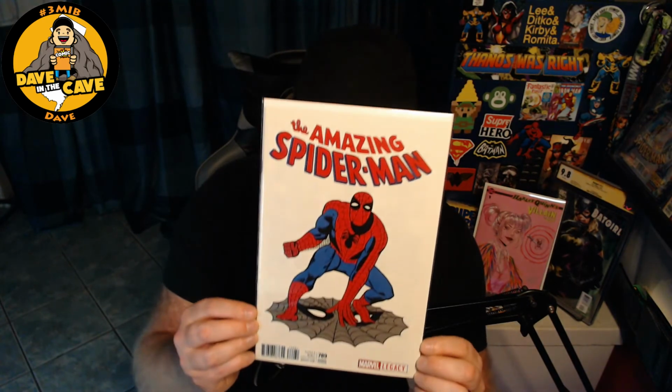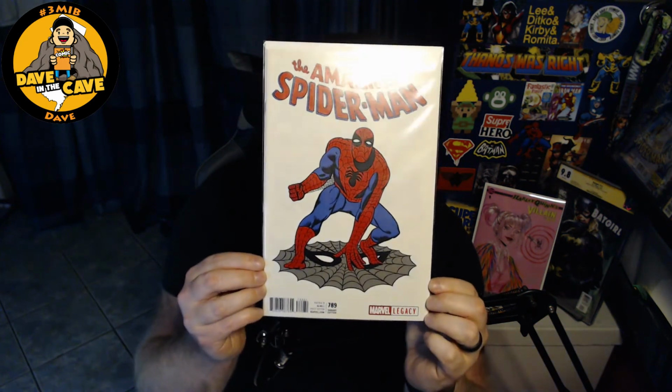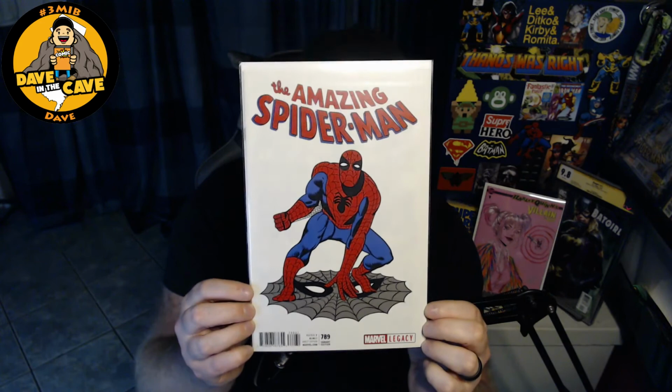This is actually also an eBay purchase. This is Amazing Spider-Man 789. This is actually the 1 in 50 ratio variant. This was actually the t-shirt variant too, and it was actually remastered from Steve Ditko. So this is beautiful. Again, this one is actually going out for a press and ultimately will be going on my next modern invoice.